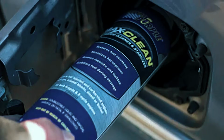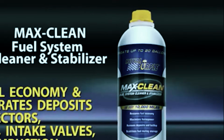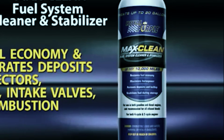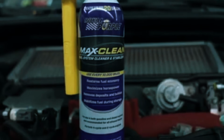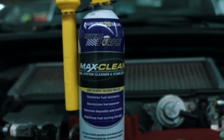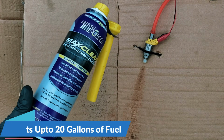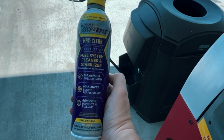One area where Max Clean genuinely stands out is turbocharged and supercharged engines. Multiple independent reviews confirm that Royal Purple handles the heat stress of forced induction engines particularly well. If you drive a turbocharged crossover, pickup, or performance car, pay close attention to this one. A 20-ounce bottle treats up to 20 gallons and is available at AutoZone, Advance Auto Parts, Walmart, and Amazon. Price runs between $11 and $20.